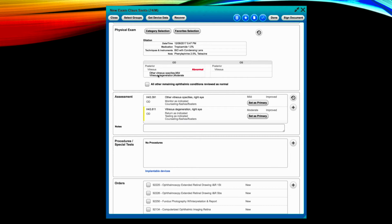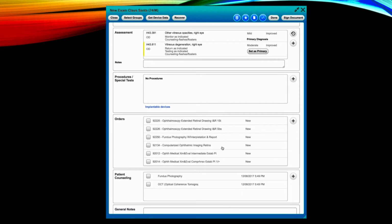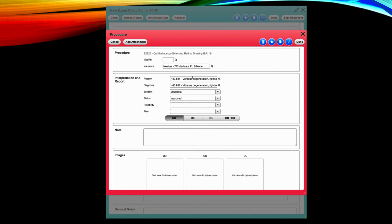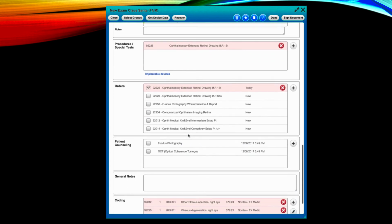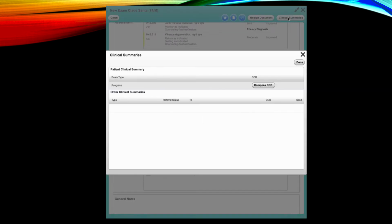Again, we've got our findings right here. We've got our assessment and detailed plan right here. We can set one of them as primary. And we can select our procedure for today, extended ophthalmoscopy. And we can see here it's been put here with the interpretation report already complete. And you can see the billing is already complete right down here as well. We simply sign the exam and go home.